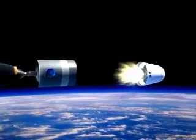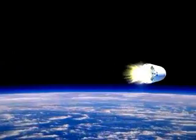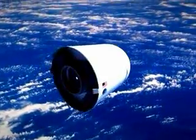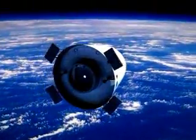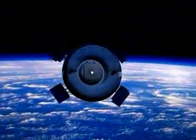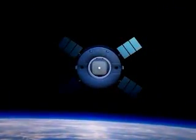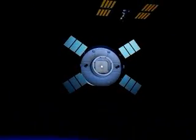After second stage burnout, the CXV capsule uses its own engines for a final orbit burn. Solar arrays can be deployed to supplement the onboard batteries. The CXV can remain on orbit for 4 days, or longer if it is docked to the International Space Station.